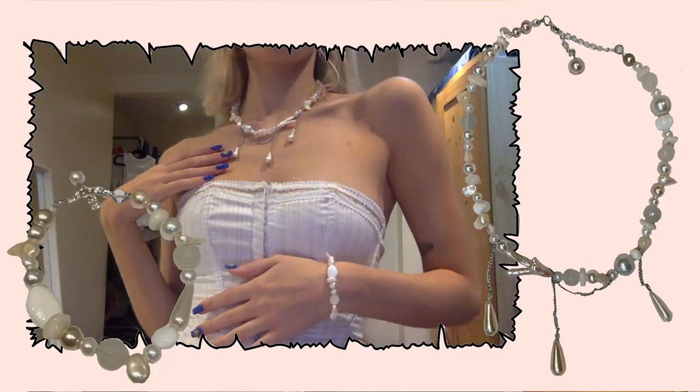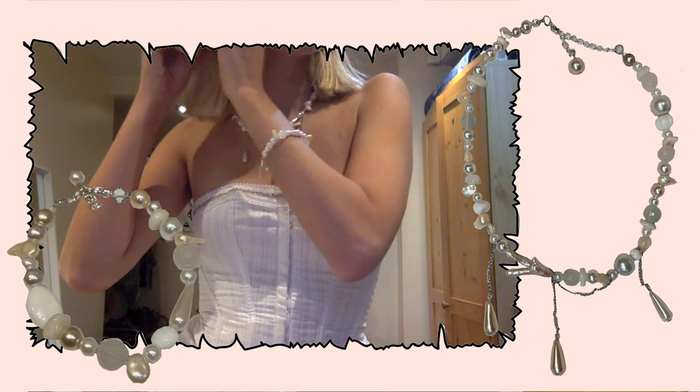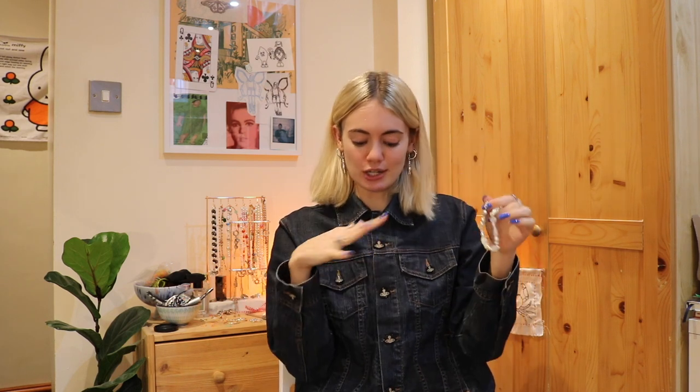And then we have the matching bracelet as well. I always forget to wear bracelets. I don't know if anyone else is the same. I just forget that they kind of exist. So I'm really happy to have this one in my collection. I think it looks so good with the necklace. And it will just always remind me to wear them together. Because I think they look so, so good together.